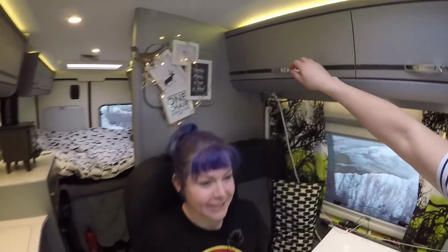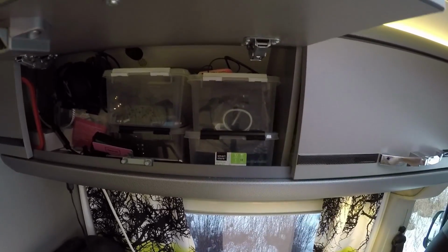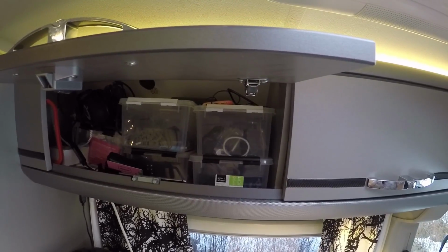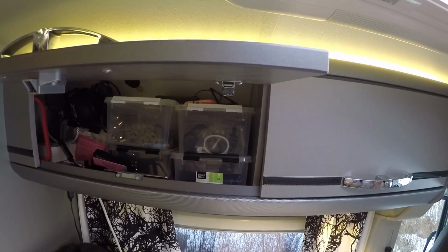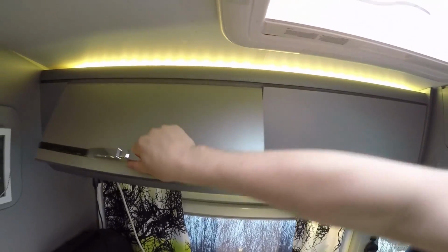Storage is a really important thing when you are living in a small space, and you have to have everything neat, organized and easy to reach. Everything has to have its own place. So we have these boxes everywhere in the van, over here on the cupboards, and also behind our van in the garage. They are easy to maintain and keep clean, and you can see through those boxes what's in them.